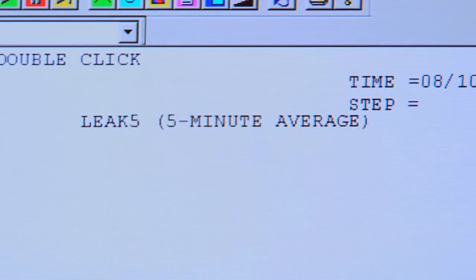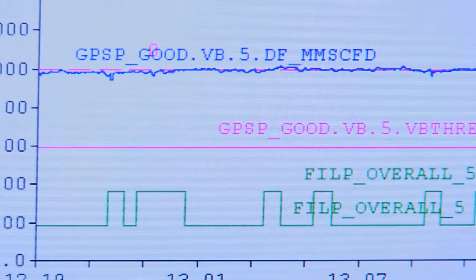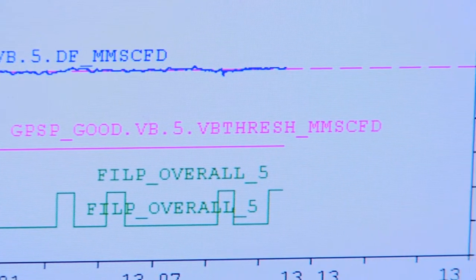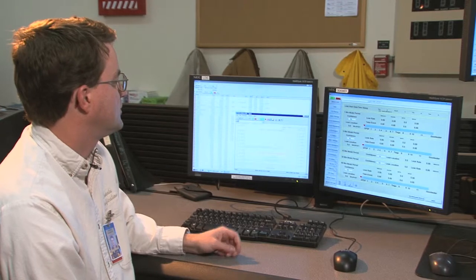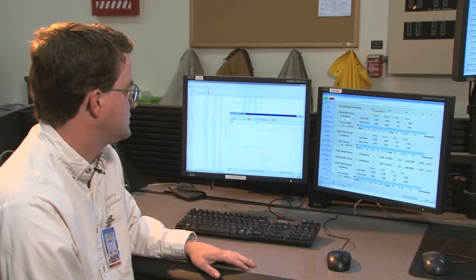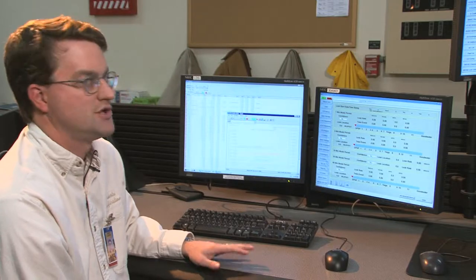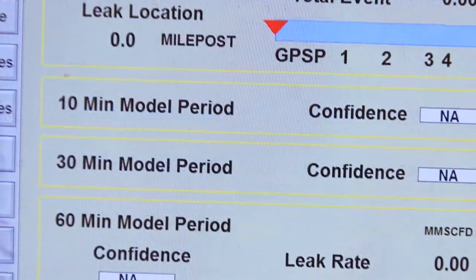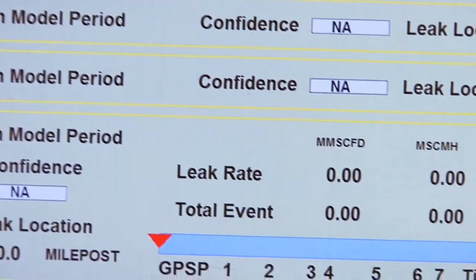The computer uses this information to determine if a leak might be present in the system. It can also estimate the size and location of a leak. All of this information is then sent over to this screen on the main plant Foxboro control system. An audible alarm is also generated if a potential leak is suspected. The operators can then use this information to do further investigation, or if necessary, they can shut down the pipeline. They can also use remotely operated valves to isolate a specific section of the pipeline where the leak might be occurring. These valves are located no further than 20 miles apart all the way along the pipeline.